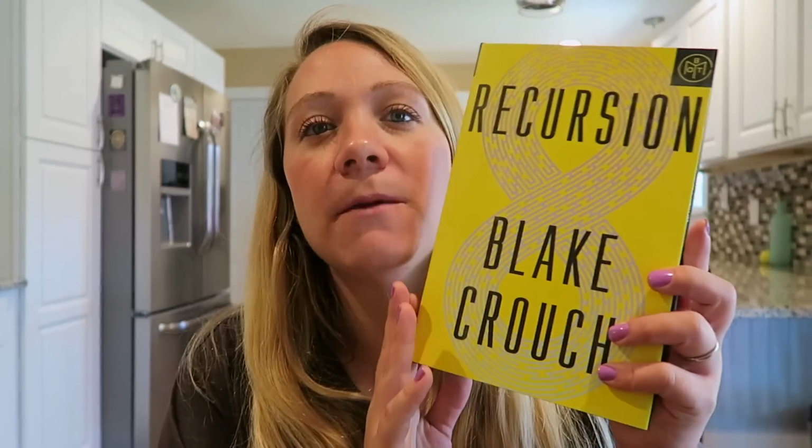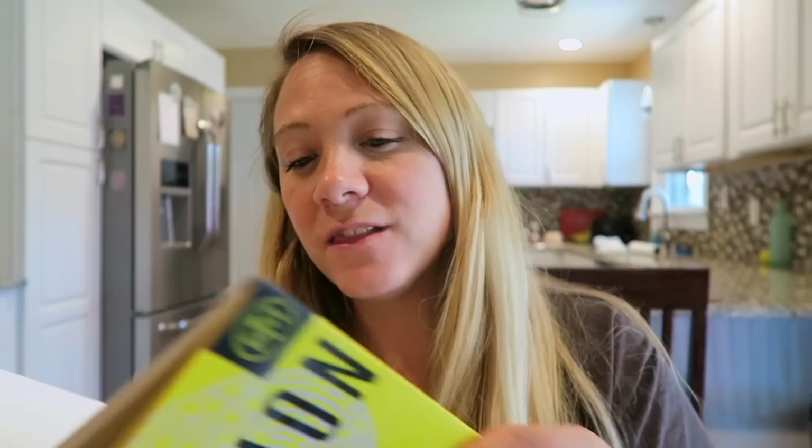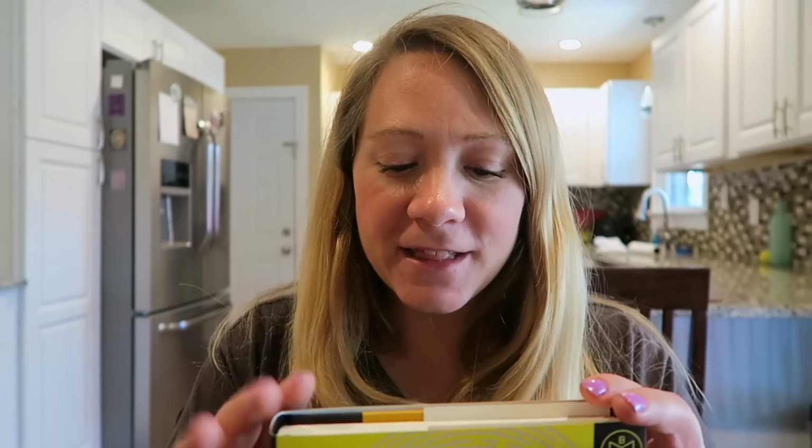And the other selection I picked is Recursion by Blake Crouch. He also wrote, what is the other book he wrote? Oh my gosh, why am I forgetting? Dark Matter, which I really enjoyed. So his books are more sci-fi and stuff. This one I don't know much about. I think it's about memory, and his books are very interesting, but I forget them because they're so detail oriented, but I really want to check that out. I don't know anything about it, but either way, those are my two book of the month picks.